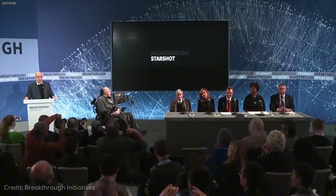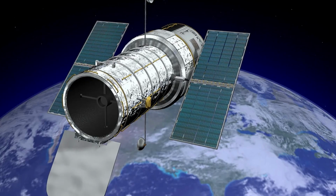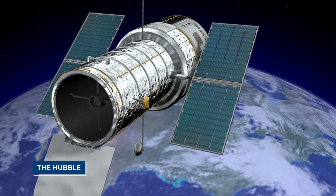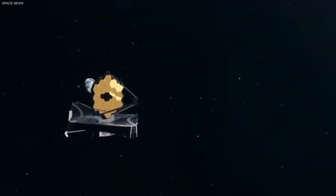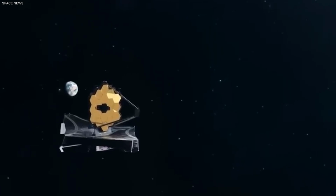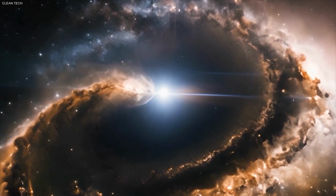For years, scientists have been eager to study this elusive part of the universe, hoping to uncover more details than ever before. Then came the game changer, the launch of the James Webb Space Telescope. One of its primary missions is to explore the cosmos with unparalleled clarity, pushing the boundaries of what we know. Unlike its famous predecessor, the Hubble, the James Webb is equipped with advanced infrared instruments, allowing it to peer deeper into space and time, capturing what Hubble couldn't. This upgrade opens up an entirely new frontier for scientific discovery.